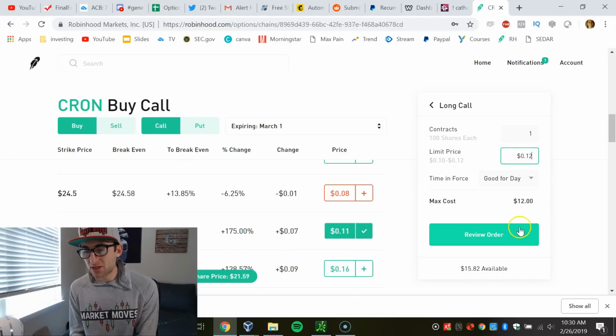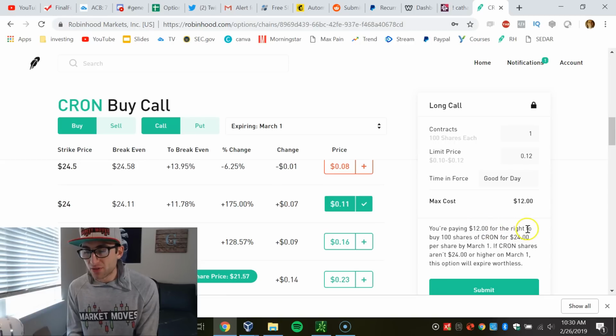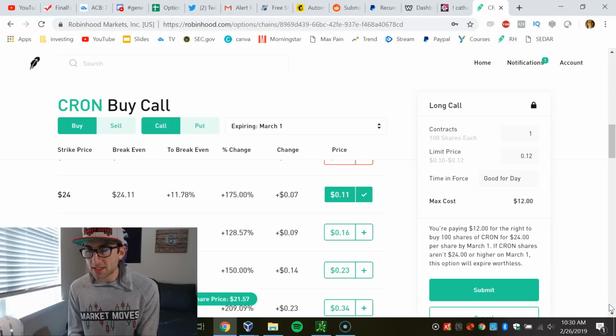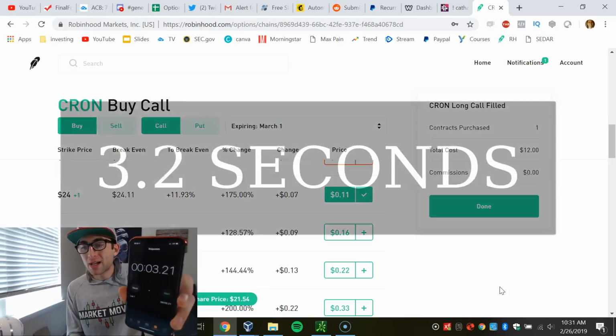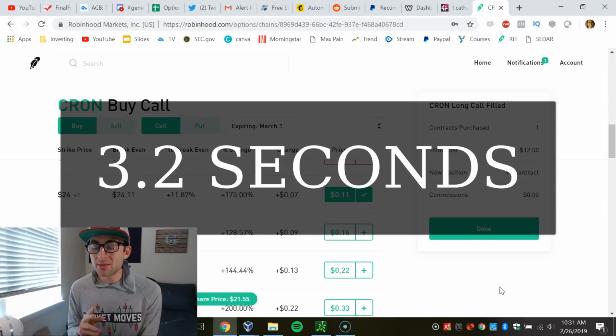Now we shall see if Robinhood can beat or match that. Sometimes you have to enter your password, but I'm entering one contract, $12. Let's see what happens. If I hit submit, I'm going to start the timer and see what happens. Ready, set, go. Stop. 3.2 seconds. So you're spending almost two times the amount of time.